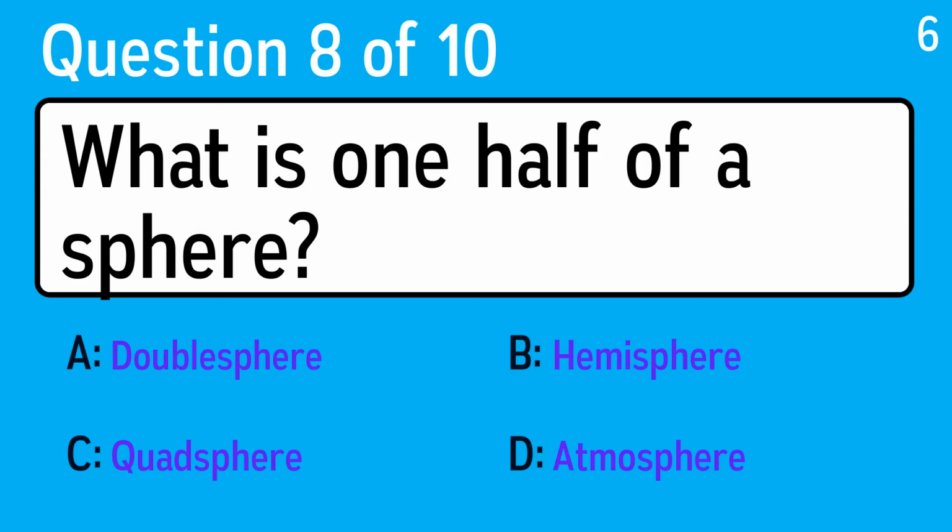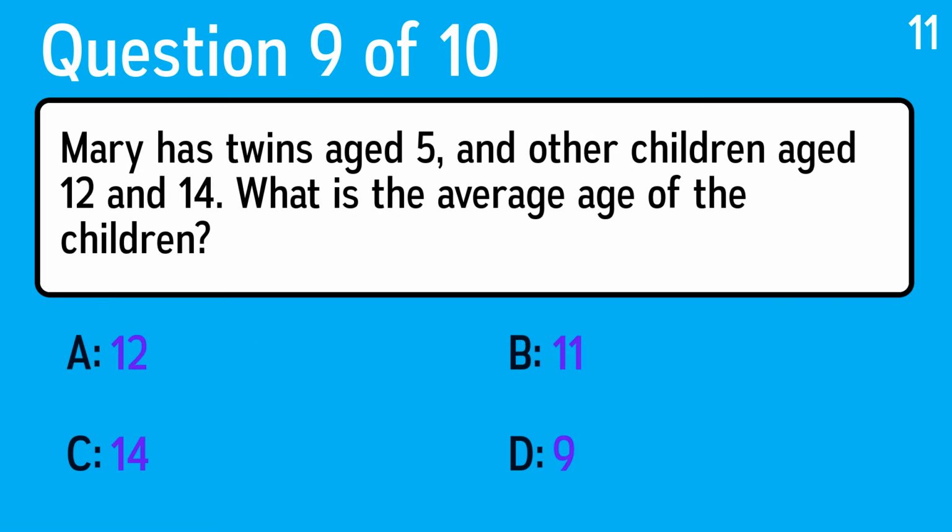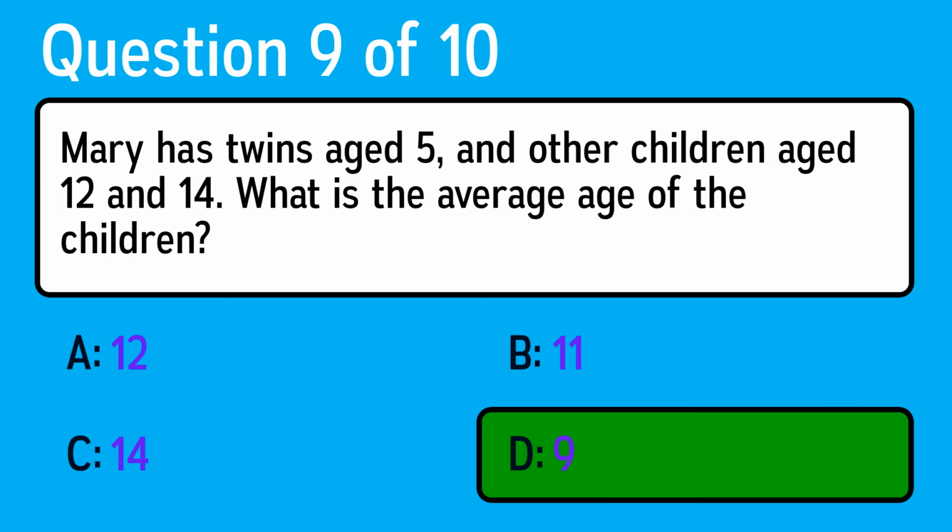Question 8. What is 1/2 of a sphere? The correct answer is B, hemisphere. Question 9. Mary has twins aged 5 and other children aged 12 and 14. What is the average age of the children? The correct answer is D, 9.